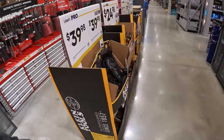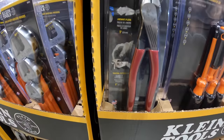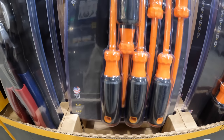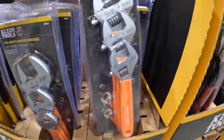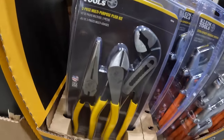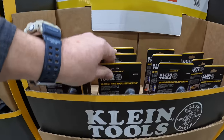All right, Klein still has these going on, which grab these while you can, because these are great deals for Klein tools. They do have for $49.98 the two-piece lineman pliers and diagonal pliers. And then they have for $39.98 the six-piece 1,000-volt insulated screwdrivers as a set. All right, then they have for $39.98 the three-piece extra capacity adjustable wrench set. And then $64.98 the three-piece multiple purpose pliers, all by Klein. $24.98 for the non-contact voltage and GFCI receptacle tester as a kit.